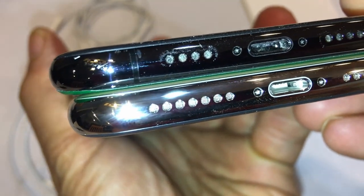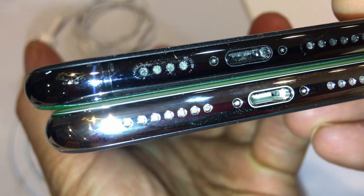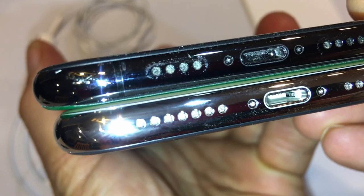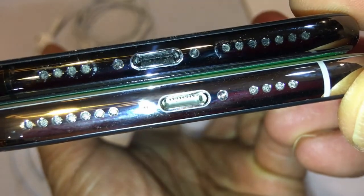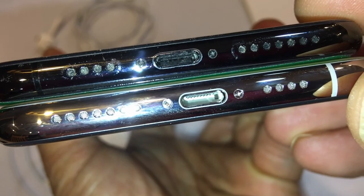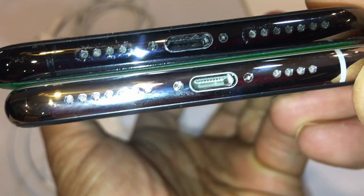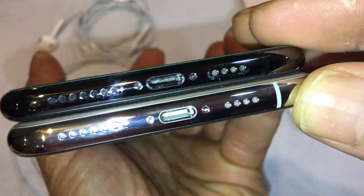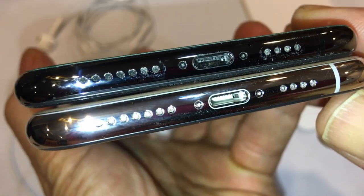Compared to the 2, the Pro has more holes for speakers. So as you can see, it's four to six. Oh, but on the other side, I take that back. I'm just holding them in a different way. So are they pretty much a match? Yeah, they're pretty much the same. Now I evened them out. Sorry, I had them reversed, so it looked like it was a difference.